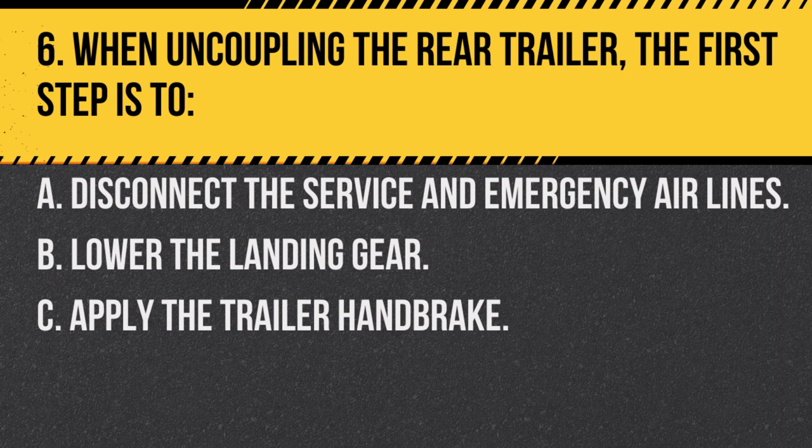Question 6. When uncoupling the rear trailer, the first step is to A. Disconnect the service and emergency airlines. B. Lower the landing gear. C. Apply the trailer handbrake. Answer. C. Apply the trailer handbrake. This prevents the trailer from rolling.